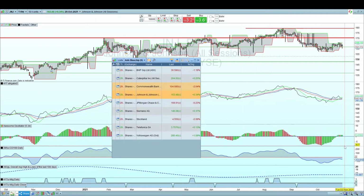Johnson & Johnson. This is also approaching a buy status. We're just waiting on the CCI 100 to break above zero. The awesome indicator is above zero. The alligator teeth lips above teeth are there, and once the close breaks above the fractal, you could possibly buy some. So very similar to the Caterpillar approach.